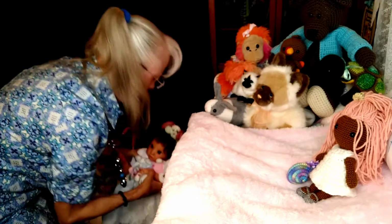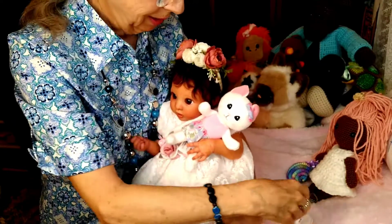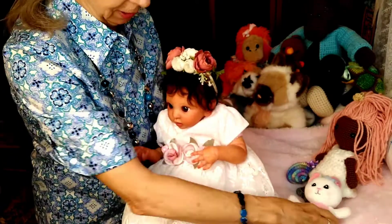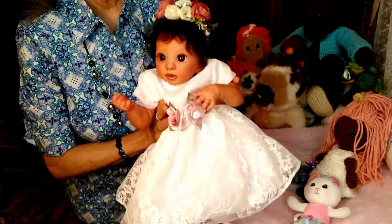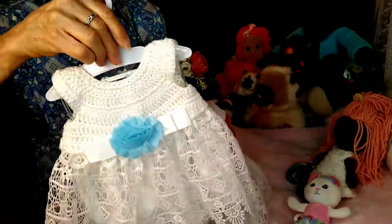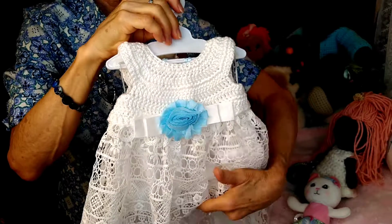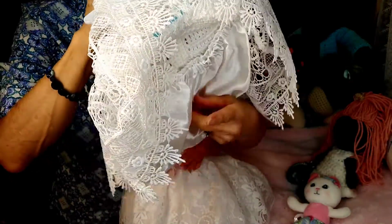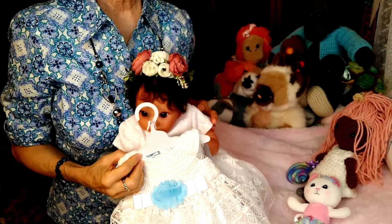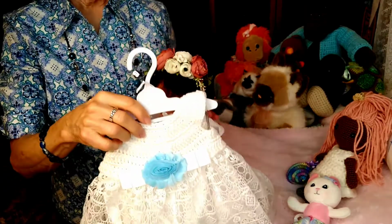And, of course, I couldn't leave this one out. My little Zoe. She's my newest. She is going to be wearing, and let me show you the dress. She's a little petite little thing, and I thought this dress would look amazing on her, because it's a petite little dress. This is the dress I'm going to be putting her into, and it also came with a satin diaper cover. I think she's going to look really precious in this, and the color white is going to go with her beautiful skin tone.